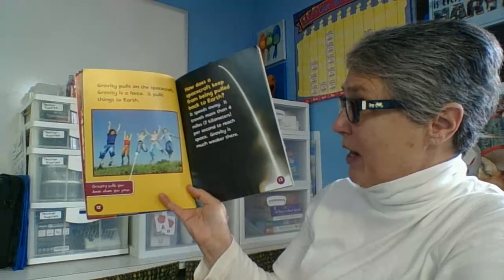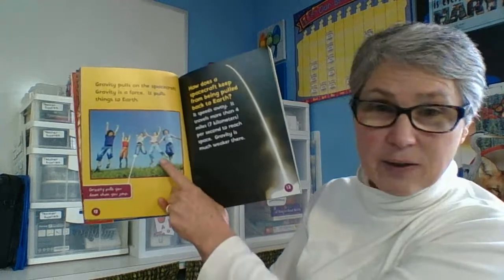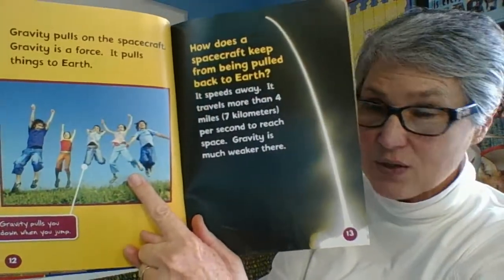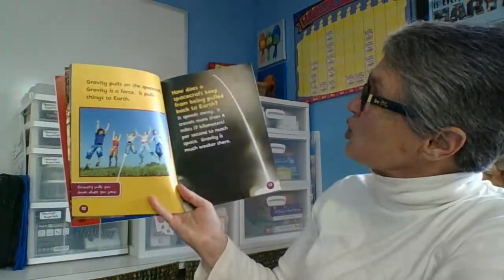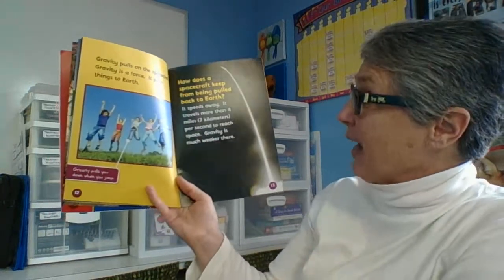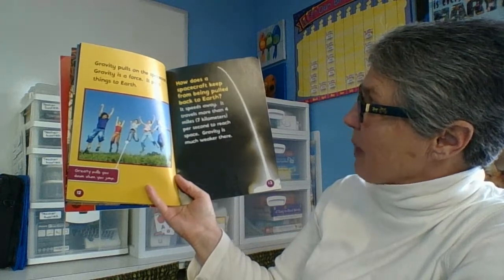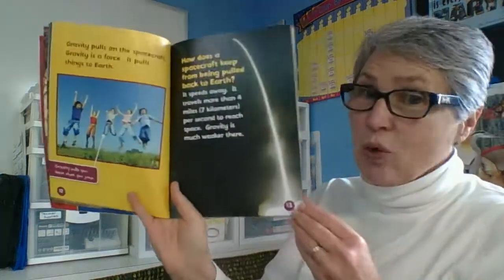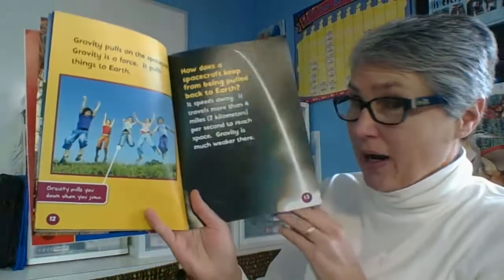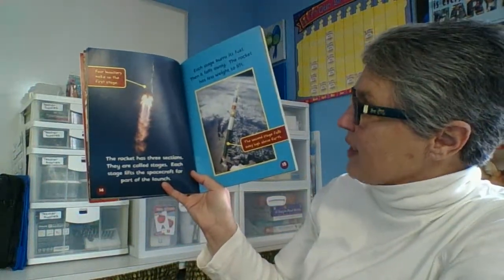Gravity pulls on the spacecraft. Gravity is a force. It pulls things to earth. Like when you jump up, then gravity pulls you back down. It is a force. How does a spacecraft keep from being pulled back to earth? It speeds away. It travels more than 4 miles per second to reach space. Gravity is weaker there. So gravity is not strong up in space, which is why you get to be able to float around. The rocket has 3 sections.